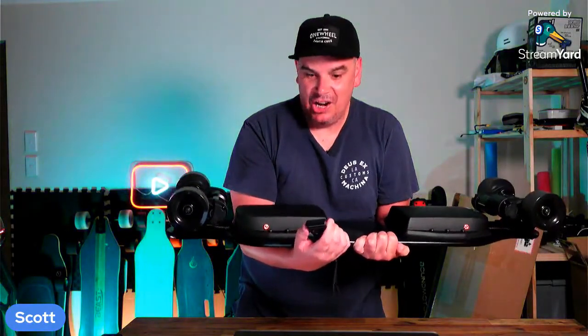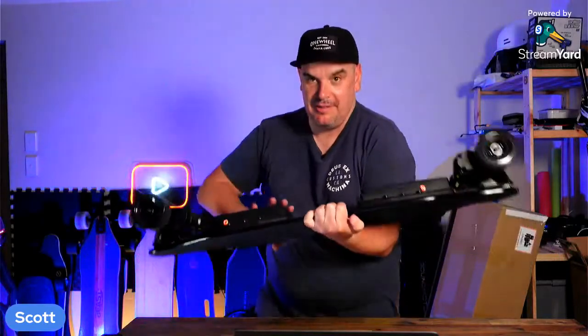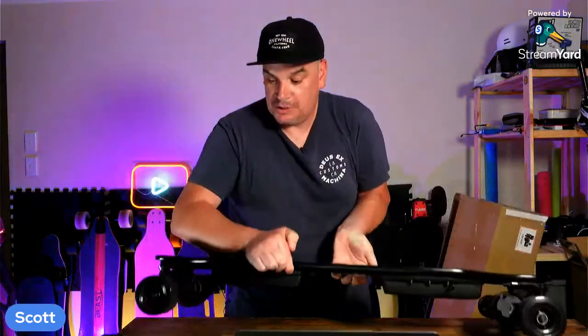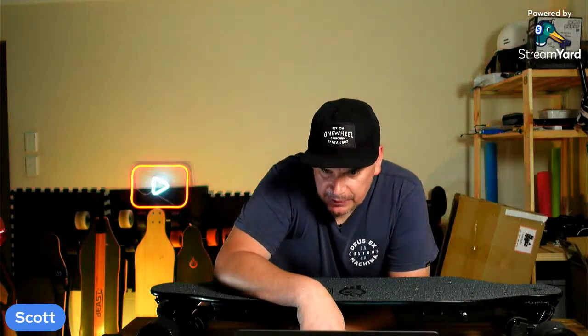It has a lot of get up and go. As I said, speed mode 1 threw me off when I first hopped on it because I wasn't expecting that much power. Okay, let's quickly, big question. Is it faster than the Hadian? I have no idea. We'll have to test it.